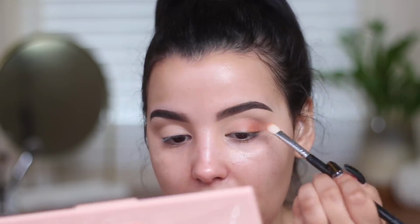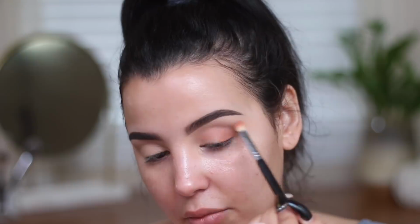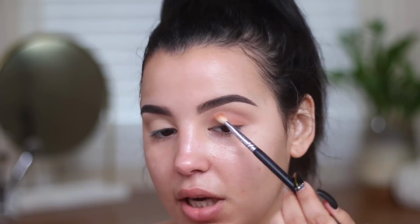I am going to continue packing the shade right here on the outer V, and when the majority of the product has already left my brush, I'm just going to drag her inwards into the inner socket of my crease. I am going to drag this shadow out a little bit more than usual. Normally I'll bring it in right here, but as you can see, I'm kind of flicking her out. I want the shadow to follow my natural brow. So that color is really pretty, but it's also very soft.